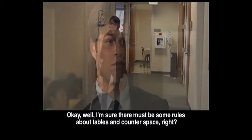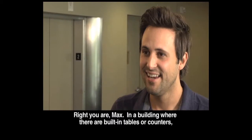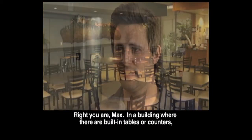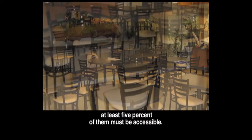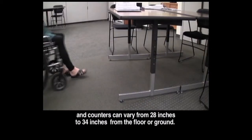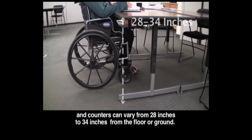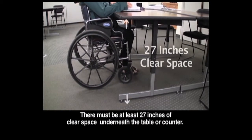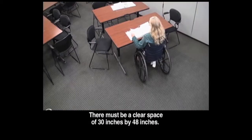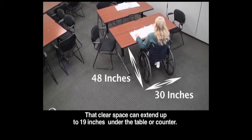Okay, well, I'm sure there must be some rules about tables and counter space, right? Right you are, Max. In a building where there are built-in tables or counters, at least 5% of them must be accessible. To be accessible, the tops of tables and counters can vary from 28 inches to 34 inches from the floor or ground. There must be at least 27 inches of clear space underneath the table or counter. There must be a clear space of 30 inches by 48 inches. That clear space can extend up to 19 inches under the table or counter.